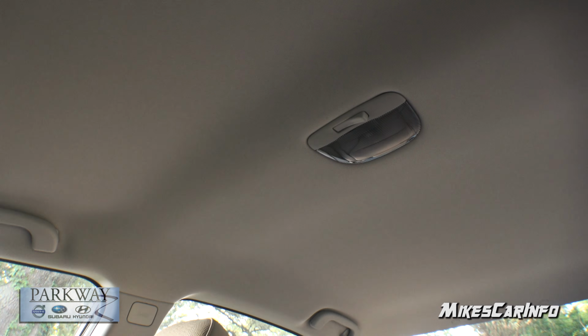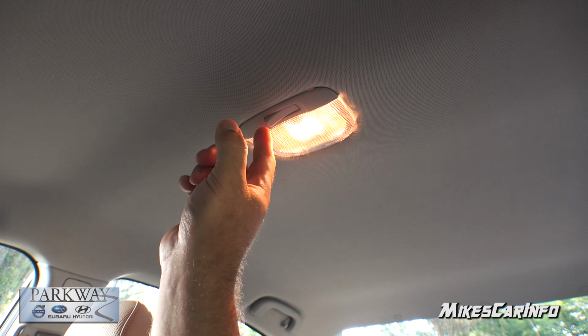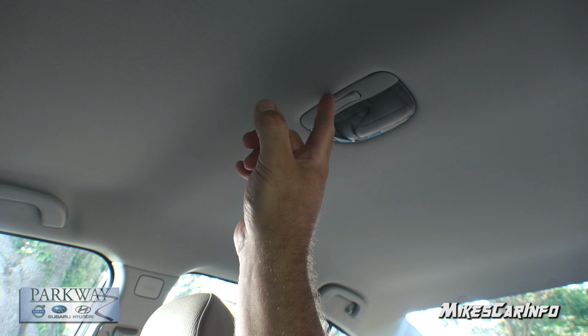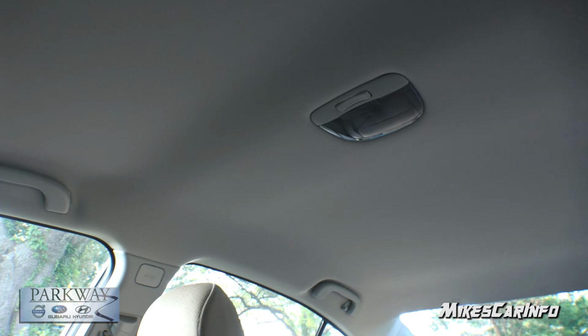There's your dome light that you can have on with the door, you can have it off, or you can make it to where it turns on with the door in the center position.